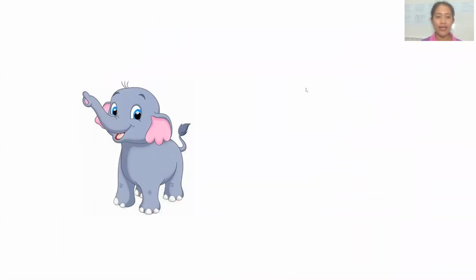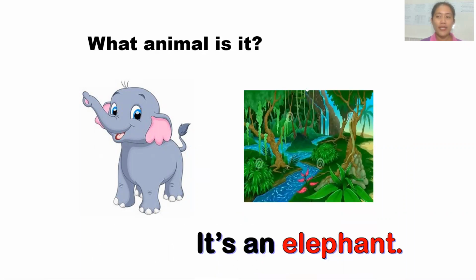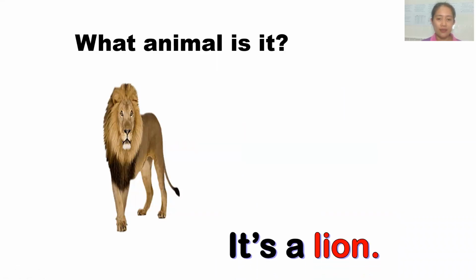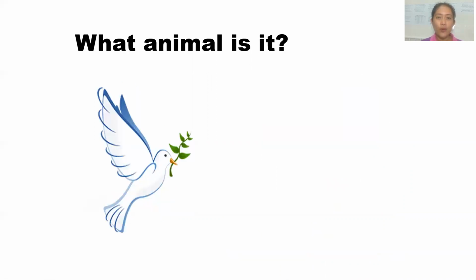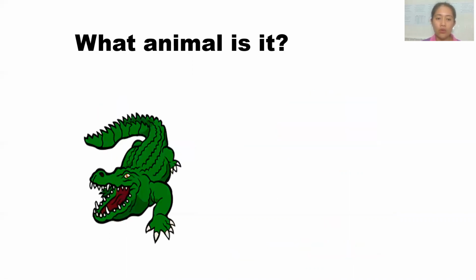Can you guess what animal it is? It's an elephant. Where does the elephant live? The elephant lives in the jungle and it says trumpet. What animal is it? It is a lion. The lion lives in the den and the lion says roar. What animal is it? It's a pigeon. The pigeon lives in a dovecote and the pigeon says coo, coo.